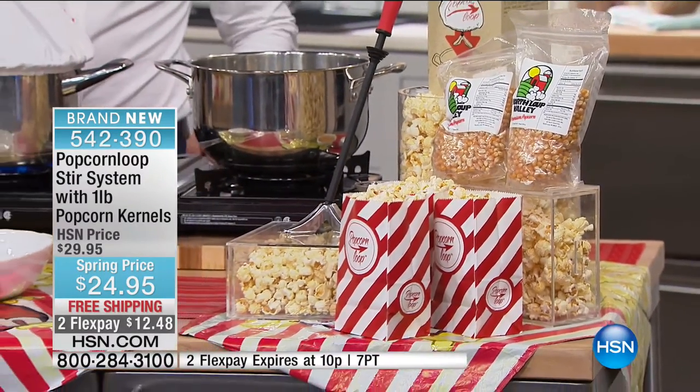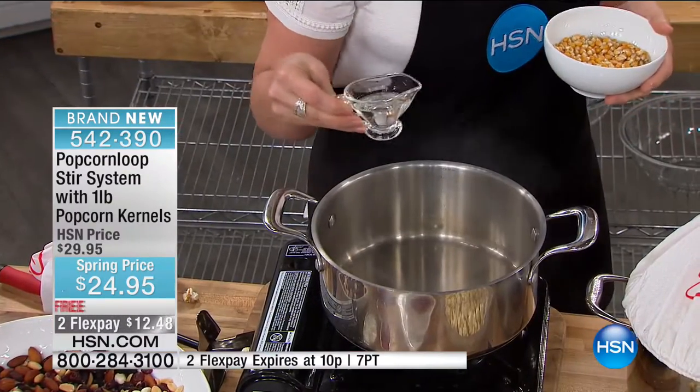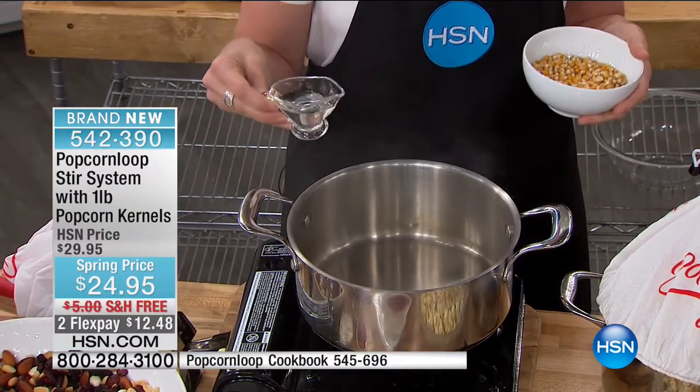Oh yeah. All right, here's how you do it. You take your traditional popcorn popping pan, whichever one is your very favorite, over whatever stovetop you wanna do.